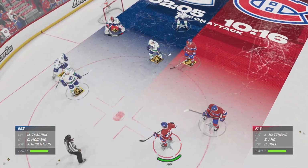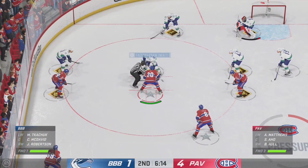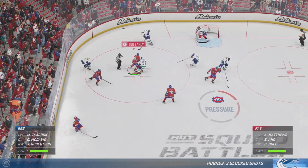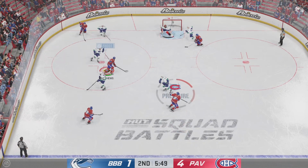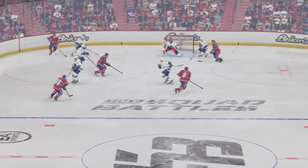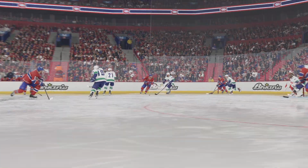Montreal's dominated right from the start. Their offense clicking on all cylinders, and they lead here in the second. The Canucks come up with the defensive zone draw. Montreal's got control of it now here in the offensive end. Oh, save! Score! Right on the doorstep! The rebound there to be had! And they made no mistake about tucking that one home.